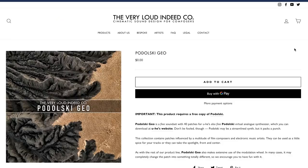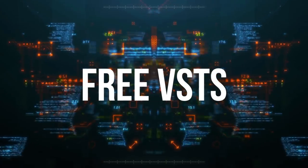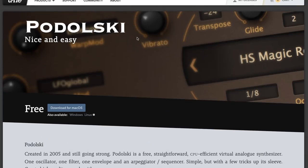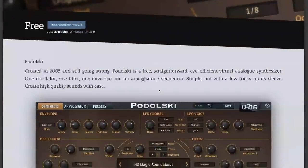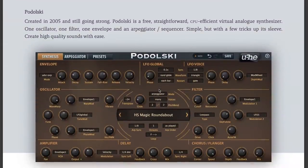Free preset pack for Podolski is Podolski Geo by the Very Loud Indeed Company. And Podolski is a free virtual analog synthesizer by u-he. Talking about free VST AU plugins, and I mentioned Podolski just a second ago, this is a free CPU efficient virtual analog synthesizer from u-he.